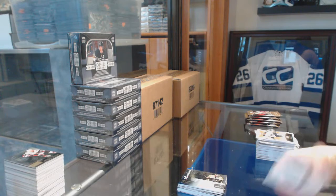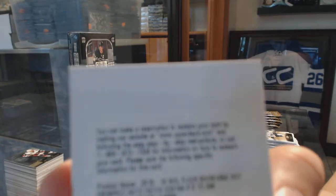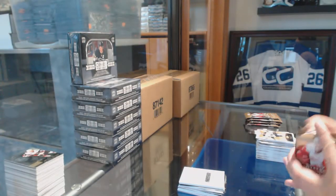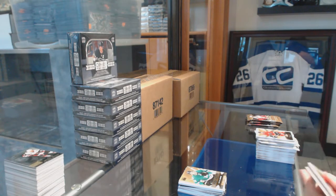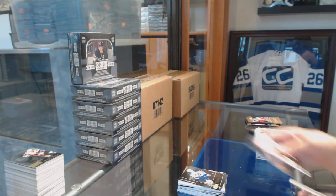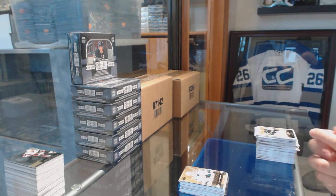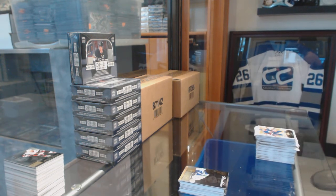We got a redemption card. For a Hot Prospects Rookie Patch Auto number /299 for the St. Louis Blues, Robbie Fabbri. Prospects of Matthias Janmark for the Dallas Stars. Metal Universe Nikolaj Ehlers for the Winnipeg Jets. Flair Showcase of Jordan Eberle for the Edmonton Oilers. Premium Prospects Nikolai Goldobin for the San Jose Sharks. And last pack, Mojo, has a Flair Showcase rookie of Jake Virtanen for the Vancouver Canucks. There we go.